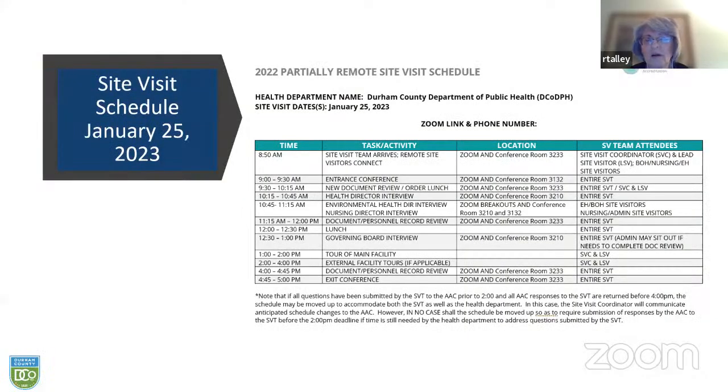This just shows our visit schedule for the day. This will change a little bit. They will be providing us with the Zoom link, and there may be a little bit of changes with regard to our conference rooms, but basically this is the setup for the day. They arrive at 8:50 and they're here until 5 p.m. that day. And as you can see, the Board of Health interviews will take place between 12:30 and 1 p.m. on the 25th.